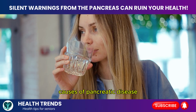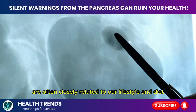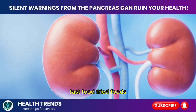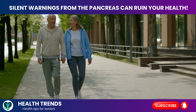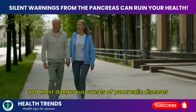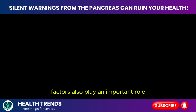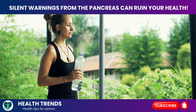Causes of pancreatic disease. The main causes of pancreatic dysfunction are often closely related to our lifestyle and diet. Regular consumption of fatty foods, fast food, fried foods are the main factors that put pressure on the pancreas. Drinking alcohol is one of the leading and most dangerous causes of pancreatic diseases, especially acute pancreatitis. Stress and genetic factors also play an important role in increasing the risk of the disease.